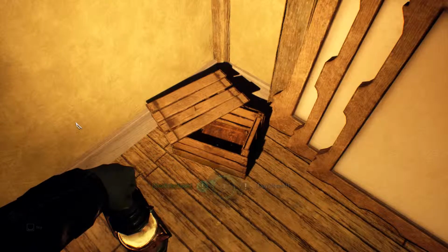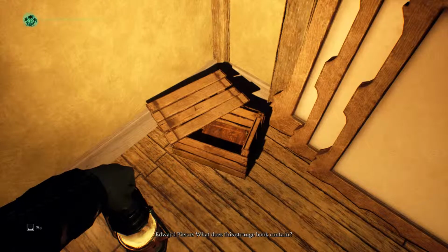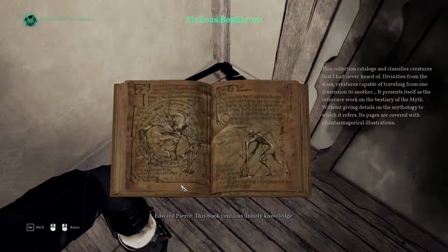Would I read the book? Yes. What does this strange book contain? This book contains unholy knowledge. This collection catalogs and classifies creatures that I had never heard of. Divinities from the stars, creatures capable of travelling from one dimension to another. It represents itself as a reference work on the bestiary of the myth, without giving details on the mythology to which it refers. Its pages are covered with phantasmagorial illustrations.